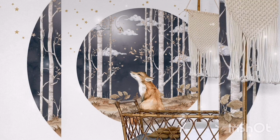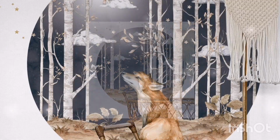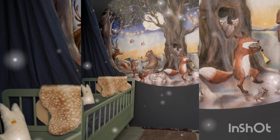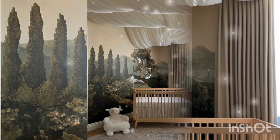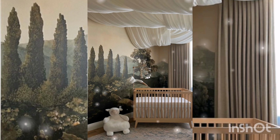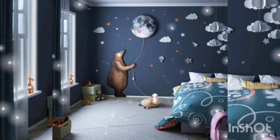Incorporate interactive elements. Add interactive elements to stimulate your child's imagination and creativity. Hang artwork and display masterpieces. Showcase your child's artwork and crafts by hanging them on the walls or creating a designated display area.